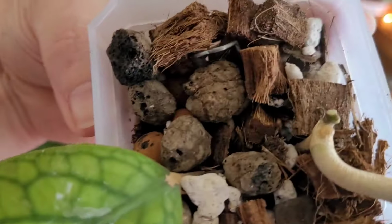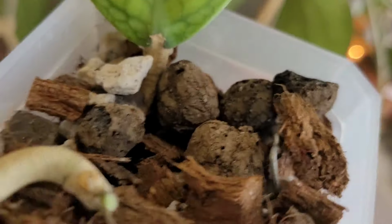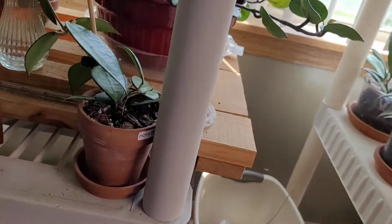I think I've finally got a turning point here. As you can see, I've got a little bit of new growth coming in. Hopefully. And I had a leaf there. It looks like it broke off. I don't know what happened with that.